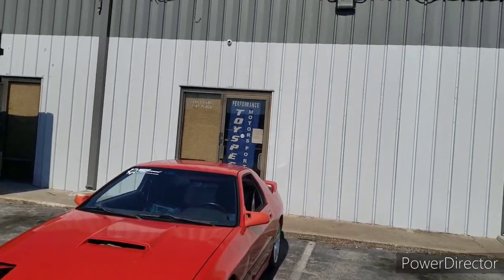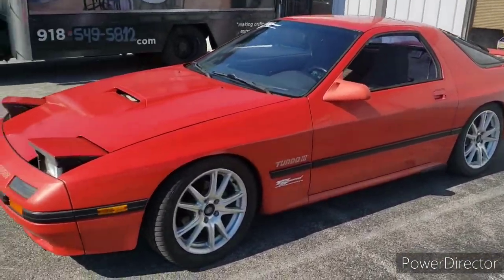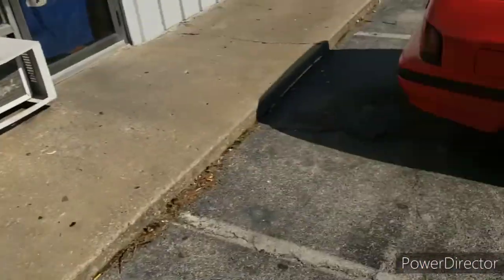Here we are at Toy Speed Motorsports, waiting for everybody else to show up. It's the morning of IFO. Normally I'm not really too excited about IFO, but since it's been so long since I had the RX7 really running, and since the COVID-19 shit, this should be a really big community show, I'm hoping. So it should be fun. Just time to get out and hang out with other car people.